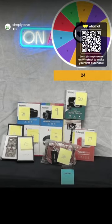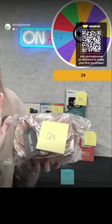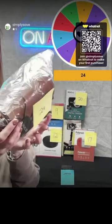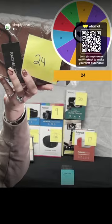24. The purse. Oh, congratulations! This is so pretty. I'm not even going to lie. I'm not going to take it out of the bag unless you want me to. It's all packaged really nicely, brand new. It's up to you if you want us to take it out of the package. I don't think you do.